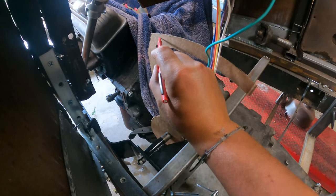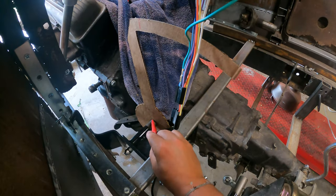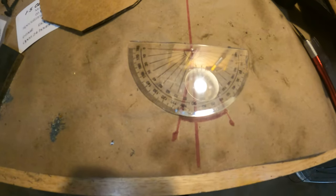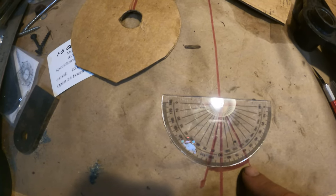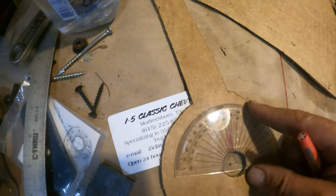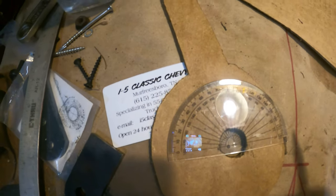If we trim this off, so this was our pedal surface, that wouldn't be a terrible starting point. Call this vertical in line with that little hole. 10-piece math set coming to the rescue again. I plopped it on our little thingamadoodle that we made here, like a 40-degree swing-ish. So, in theory, we can roughly adjust that and then mark a 40-degree swing.